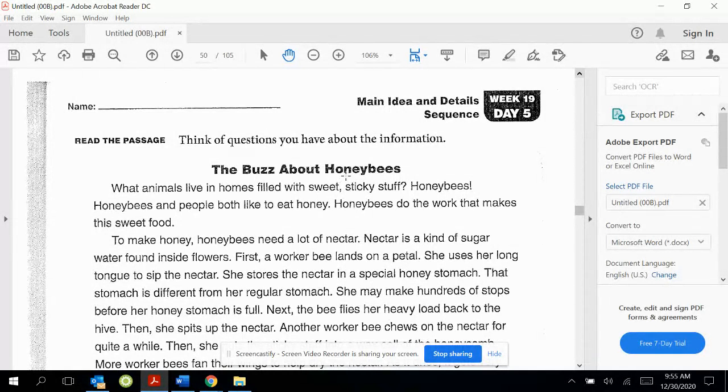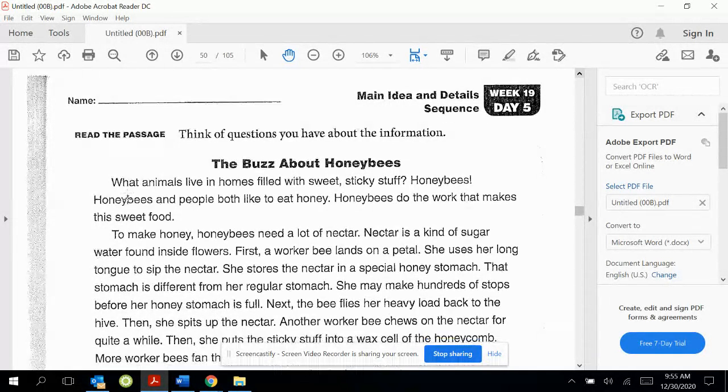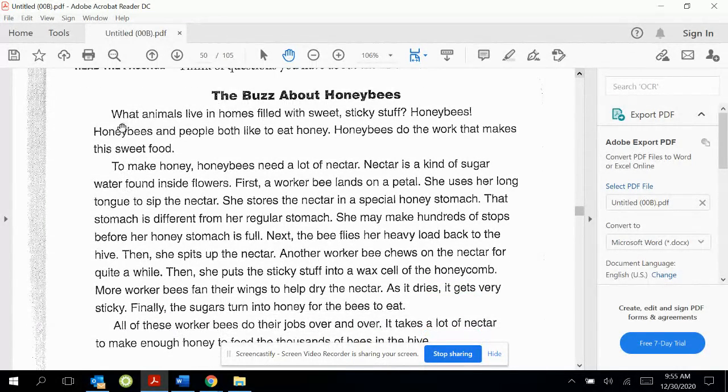The buzz about honeybees. What animals live in homes filled with sweet, sticky stuff? Honeybees. Honeybees and people both like to eat honey. Honeybees do work that makes this sweet food. To make honey, honeybees need a lot of nectar. Nectar is a kind of sugar found inside flowers.